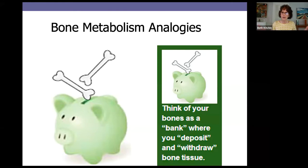I talk about how as we get older, our deposits start to go down, our withdrawals start to go up, and that is controlled by a lot of different things. Calcium helps, but it's not just a matter of pushing calcium into the bones, because we've got these bone cells doing these things that are affected by our lack of estrogen, aging, and all these other things.